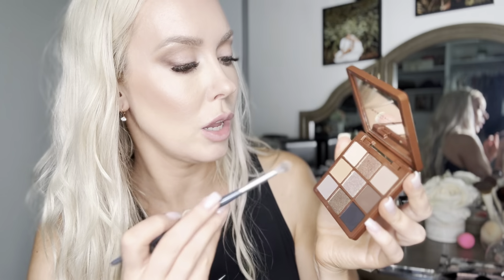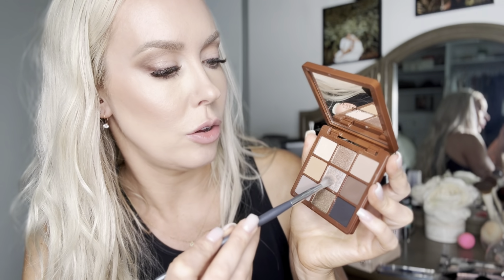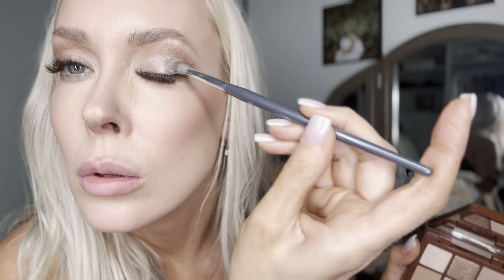So then I think I'm going to grab one of the shimmers just to try it. I think I might just take this one right in the middle because it looks so bright and I feel like it's going to have a nice payoff. So let's see. Oh yeah. That's gorgeous. So a little bit of fallout there just in my lashes, but it's minimal. Wow, that's pretty.